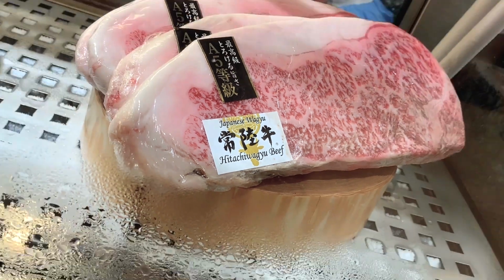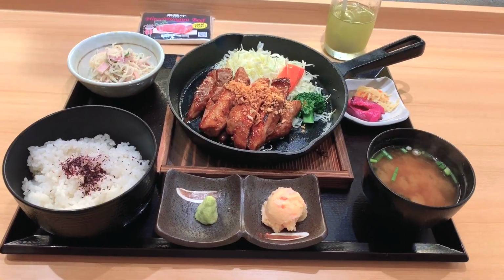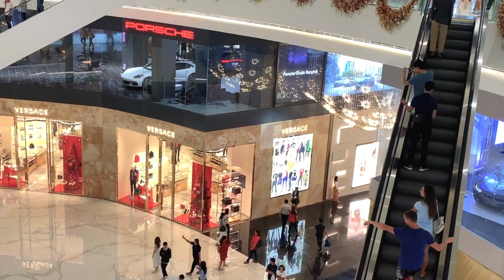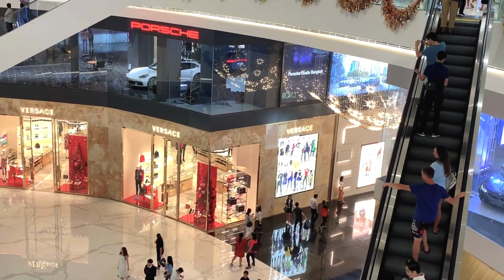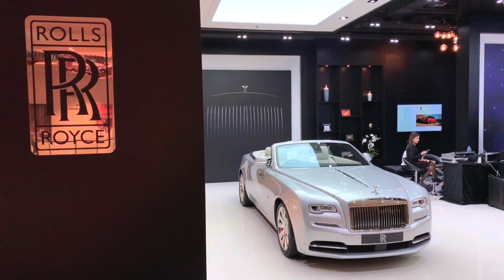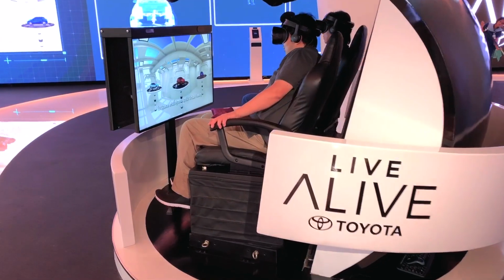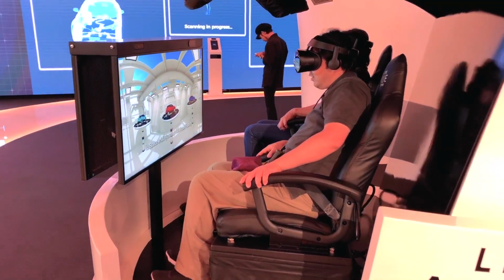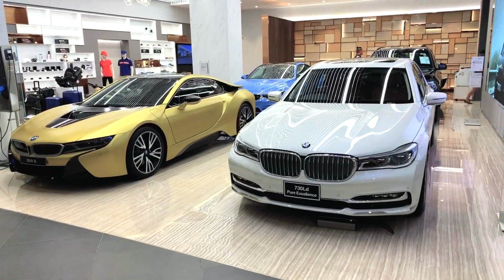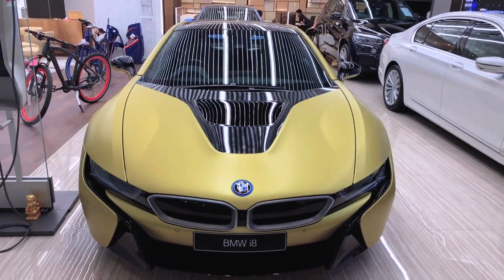This is my first time to try Japanese Wagyu beef. It sure is fatty, but it's really delicious. Automobile showrooms in a shopping mall? Toyota even has a fun virtual reality experience. What a great place to explore and cool off on a hot afternoon in Bangkok.